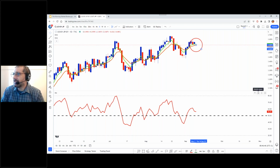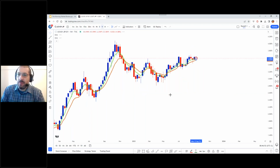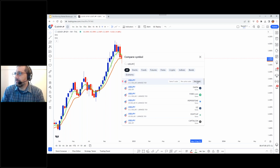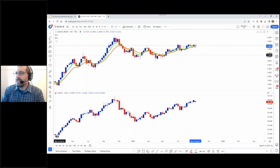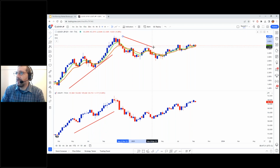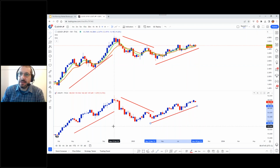Now, let's take the RSI out. If we take a look at this on a weekly basis, and we put in the US dollar Japanese yen underneath that, we get quite an interesting correlation here. You can see the correlation is really strong. There's a movement up there, and a movement up here. There's a movement down here, and another movement down here. When the 10-year spread starts moving up, so does the US dollar Japanese yen. So the correlation with the 10-year spread is robust.